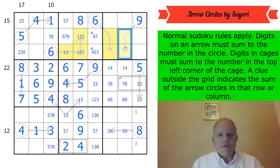Let's think again. If that was 8, 1, that's 2, 4. This would have to be 5, 3. That works. 8, 1, 2, 4, 5, 3. That would be 7, 6. That works fine. Okay.